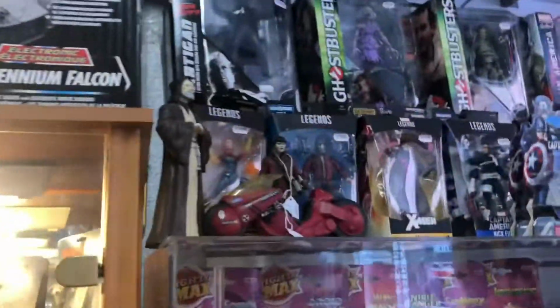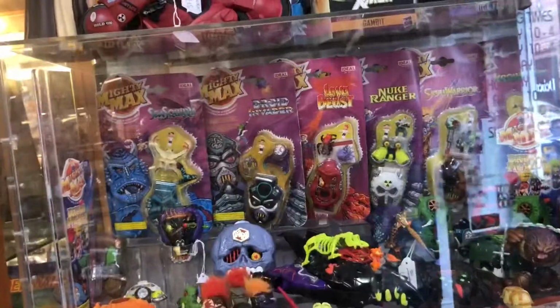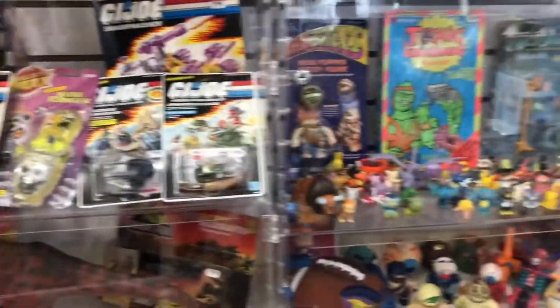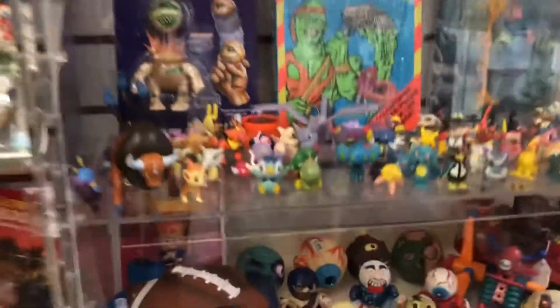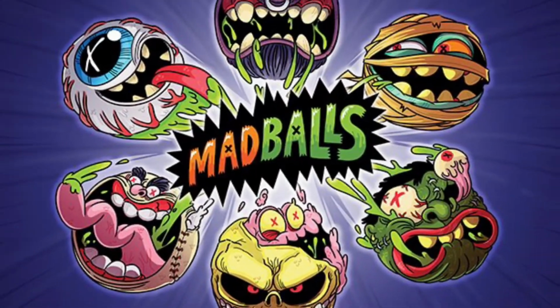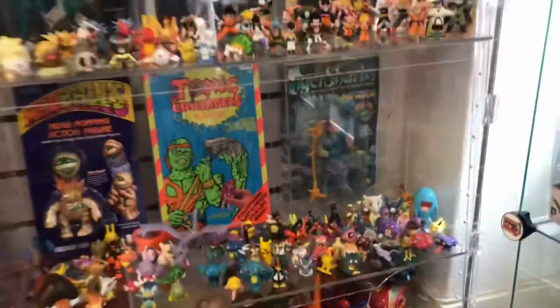Just spotted here, if I zoom in just there, you see there? Mighty Max. Now that's a blast from the past. They were like the boy version of Polly Pocket, I guess. I don't know if that's a thing worldwide, but Mad Balls here, unbelievable. I had them. I had that skeleton looking one, and I had a purple one that had like snot coming out of it. I remember it vividly. Let's carry on.